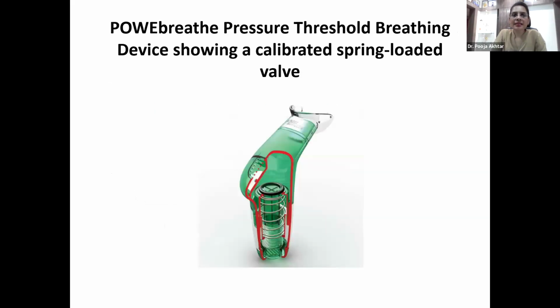Now coming to the next, the Power Breath pressure threshold breathing device. Again, it works on the same principle as a calibrated spring-loaded valve. I have another version. This is a Power Breath, the advanced version. If you see this device, we need to again inhale. It is an inspiratory training device. If you open it, there is a spring loaded inside it. And on rotating it, it will show you the pressures.